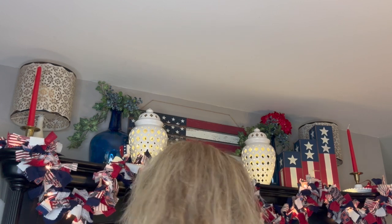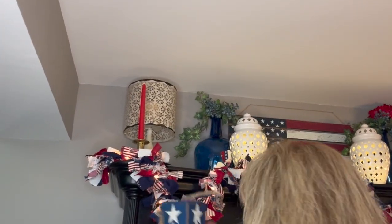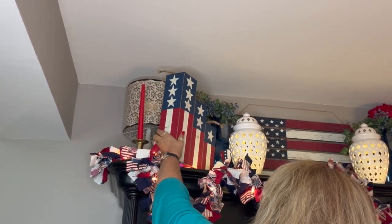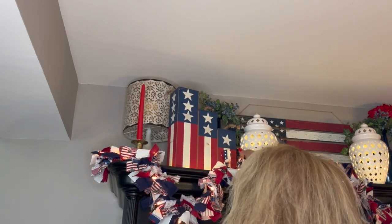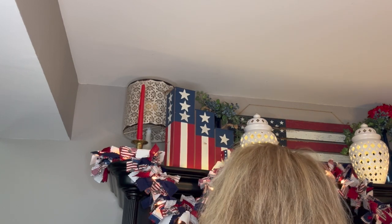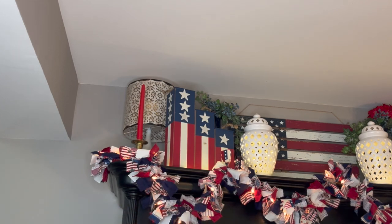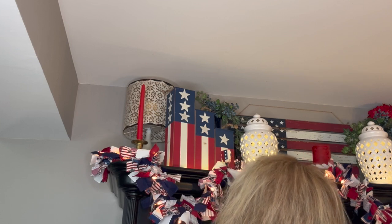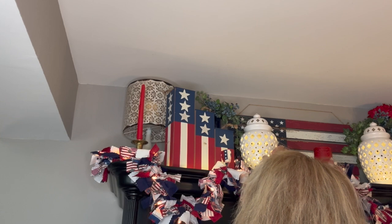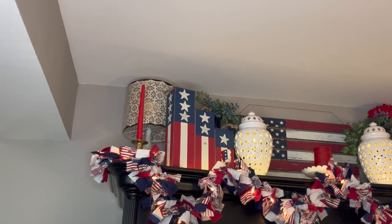There we go. That's pretty good. Pretty close there. Okay. And then, excuse my head, sorry. The other set of firecrackers goes over here. And again, I'll get back and fix everything as needed. And I want to put a candlestick right there. And I have it right here. Just a candle holder with a red candle. And that's it, for right in the middle. Now, I need a hydrangea up in that top vase, don't I? Hang on, let me do that.